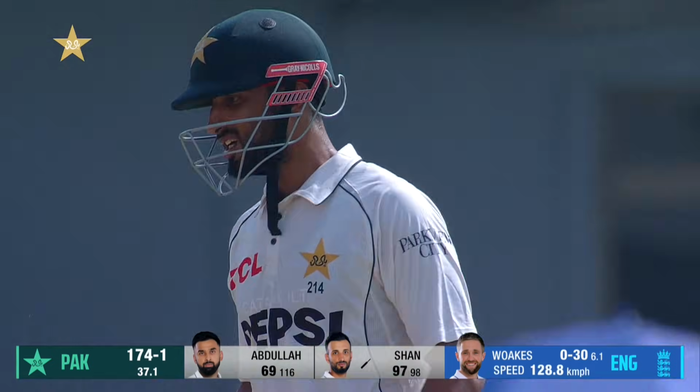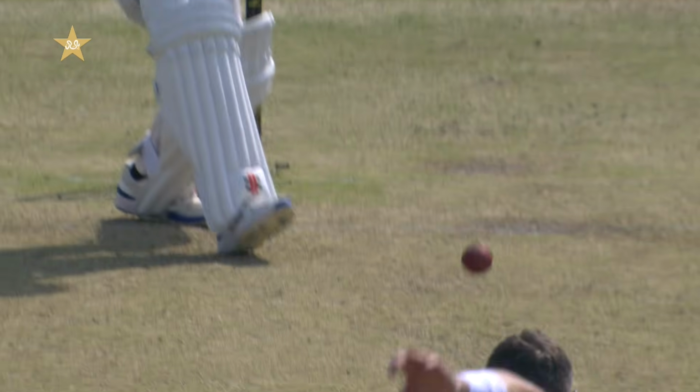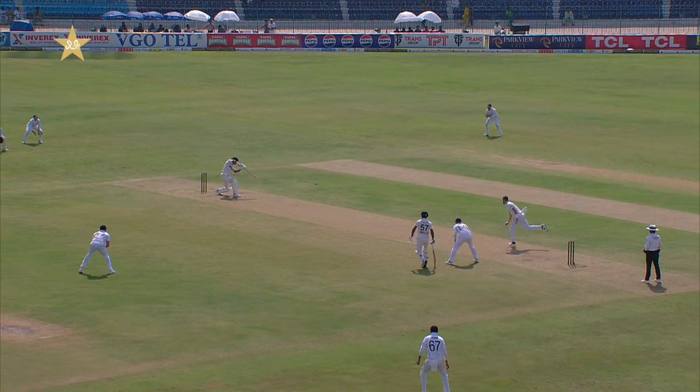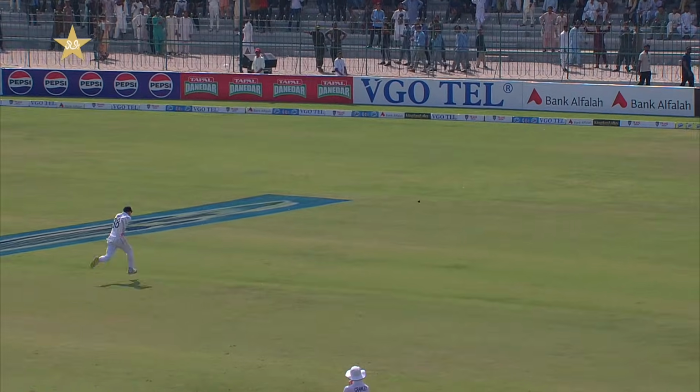A pitch-up delivery, and Shan Masood's not going to miss out. Almost striking at 100. Yeah, half volley. Nothing really in terms of swing, so just opened the face, placed it away, and he's in now of runs of his century.